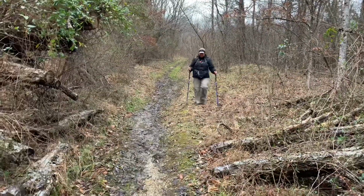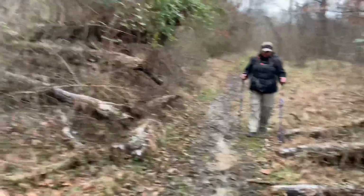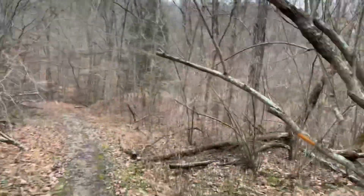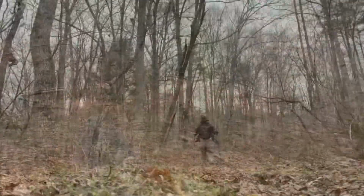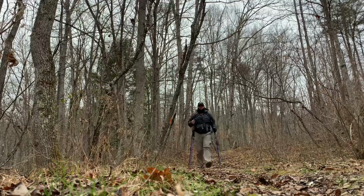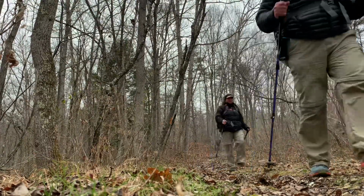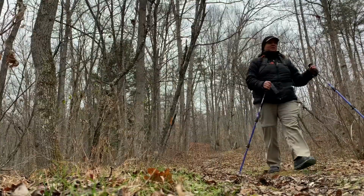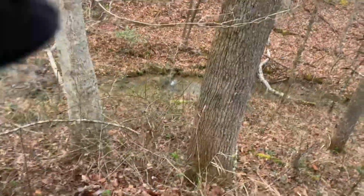Yeah. Some thorns over on the side. We had to step to the side because it's really muddy through there, and getting caught in some of the briars and thorns. And there's our first waterfall. Christy found it, pointed it out. Brilliant.